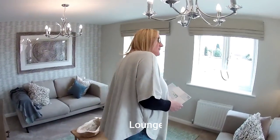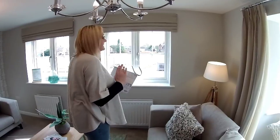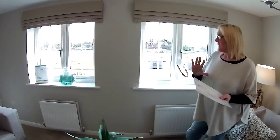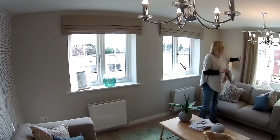Lovely living room. Cool. I nearly caught the top of my head. There is a lot of light in this room. It is flooding in, isn't it? It's a good size, isn't it? And that's one thing we like about the Sherringham, is that you've got the two windows on the side there, and then you've got the big bay.